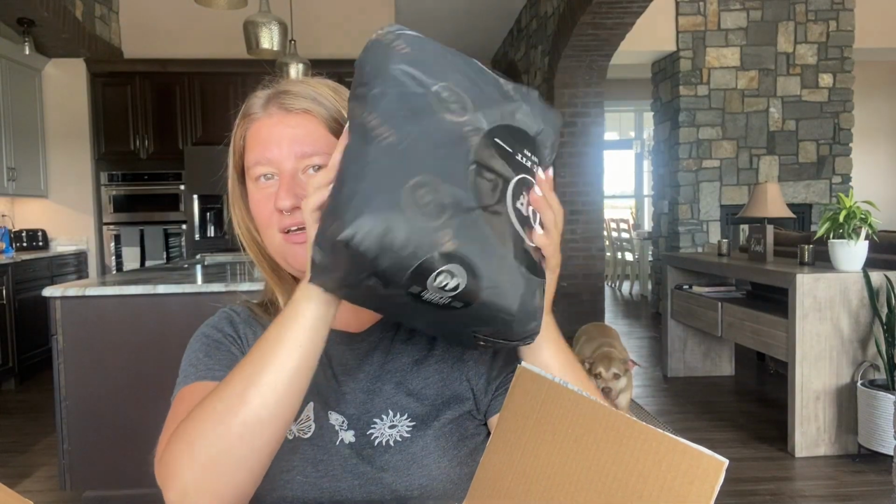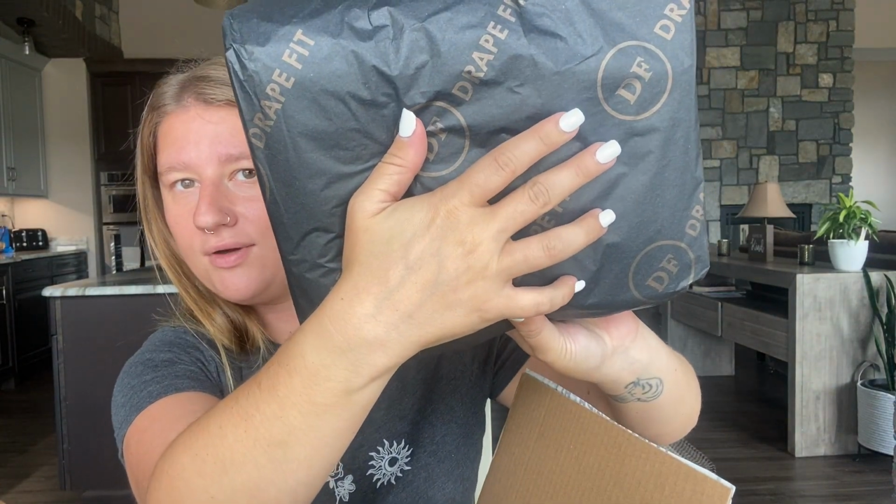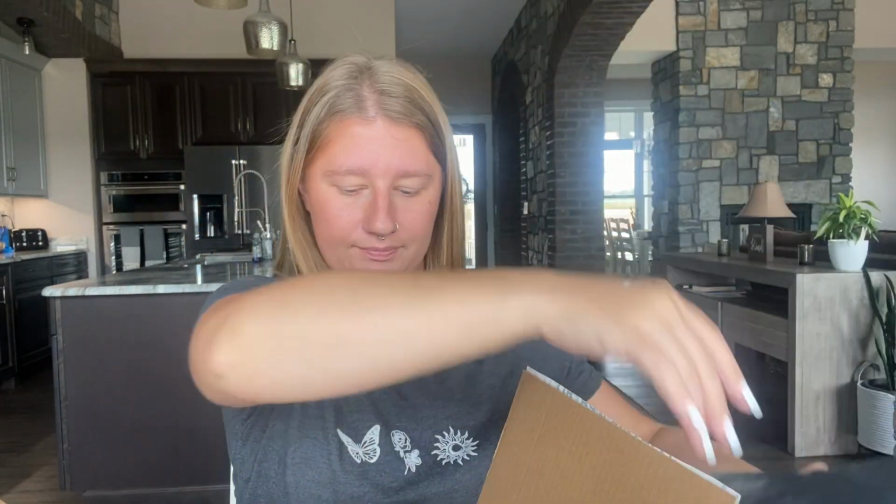I got smart this time. Sometimes it's a struggle, but this thing is actually super sharp, so it works really well. Okie dokies. So here is the iconic Drape fit wrapping paper with the Drape fit slogan on it. So beautiful. I love that.